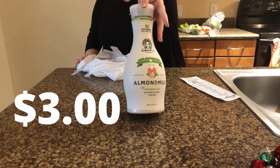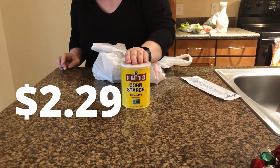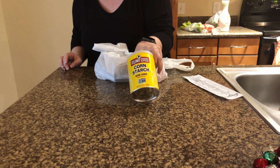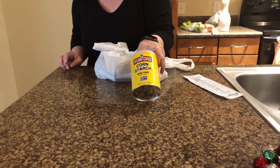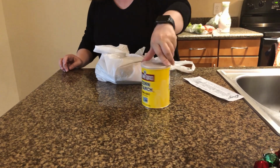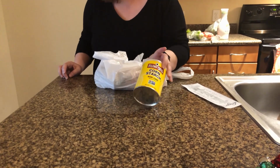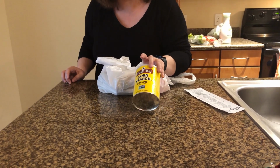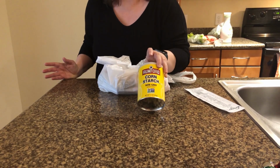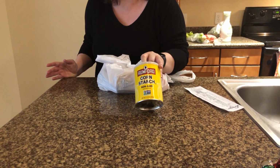It was $1.29. My almond milk, okay. Yeah, this was $2.29, and I didn't realize I got one this large. So this cornstarch should last us a really long time because we tend to only use a teaspoon here and a teaspoon there. That's another thing with grocery pickup. Sometimes if you're not careful, you end up with a bigger container than you meant to have, just because what you really were hoping to get didn't come up.